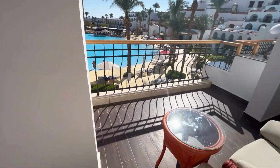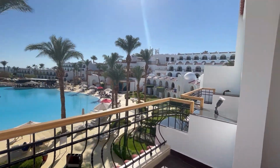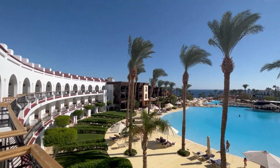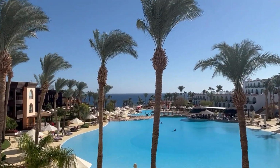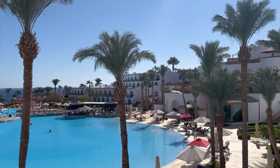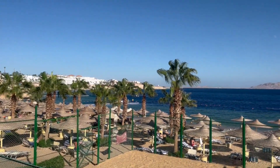This was the huge balcony which was attached to our room. It has seating space, it has a good view, a full view of the swimming pool, and you can see the complete building as well as the sea towards the end. So that was all with the room, and now let's take you towards the beach and other common areas.